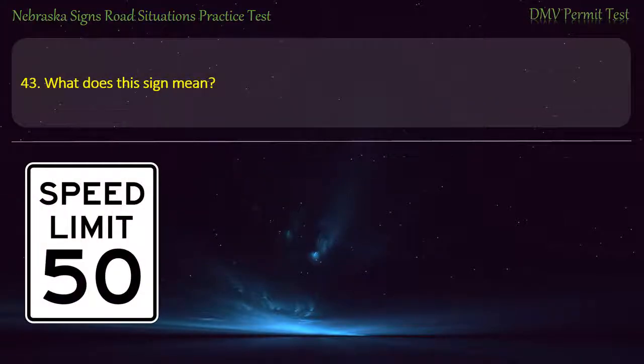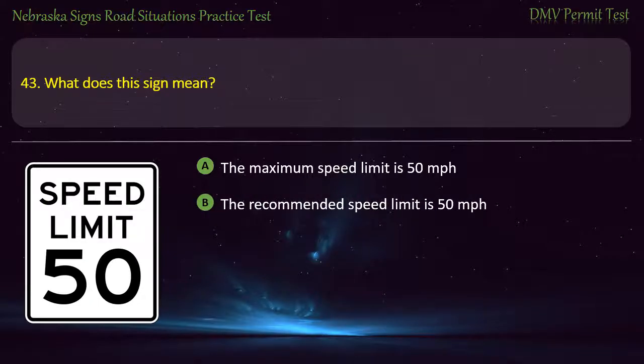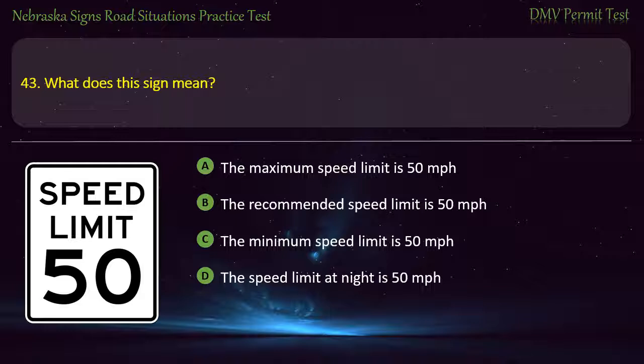Question 43. What does this sign mean? The maximum speed limit is 50 miles per hour. The recommended speed limit is 50 miles per hour. The minimum speed limit is 50 miles per hour. The speed limit at night is 50 miles per hour. Answer. The maximum speed limit is 50 miles per hour.